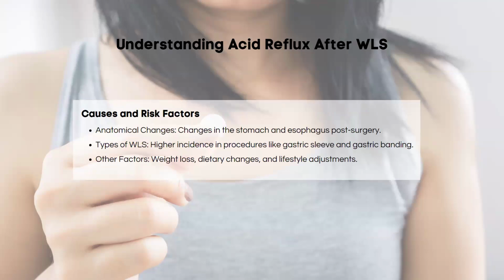So, causes and risk factors. We want to understand acid reflux after surgery. We've already talked about the anatomical changes. We've got the lower esophageal sphincter dysfunction. Remember that LES, the lower esophageal sphincter, at the bottom of your esophagus. It's a ring of muscle at the bottom of the esophagus. It acts as a valve. Let's just call it the gatekeeper of stomach acid between the esophagus and the stomach, or stomach contents, I should say. When it does not close properly, acid can escape up into the esophagus.